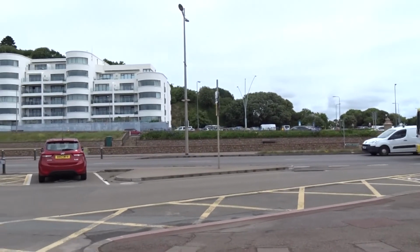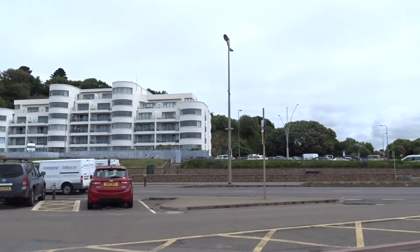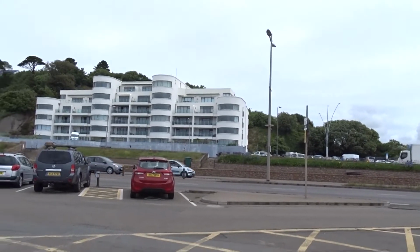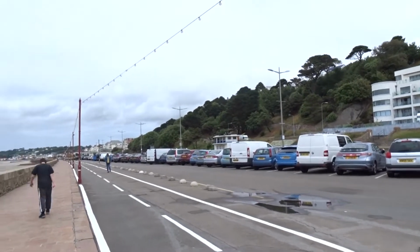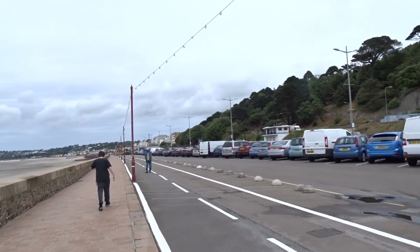From what I can tell in the pictures and rail maps online, it would have been straight through here, just about where the cars are, if not just slightly behind. So we'll keep following this up here. You can see this white line here. Now this is here to separate the cycle track and the trains so they don't meet each other too often.